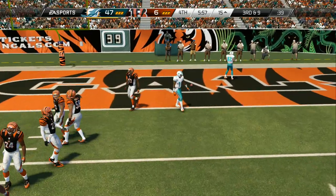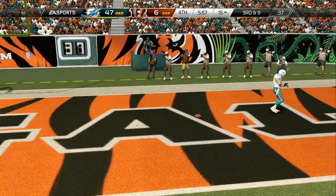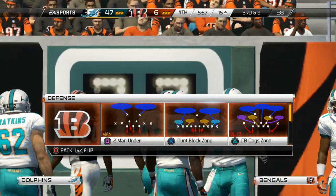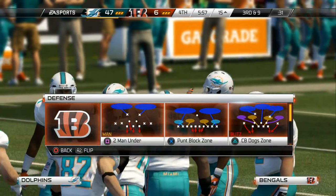And it's incomplete. Jim, the offensive coordinator's done a terrific job so far here today. He's got his team winning. You're in the red zone. Let's see how clever he's going to be on this call.